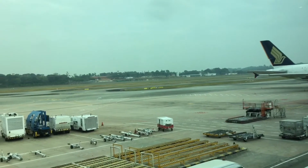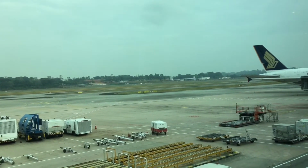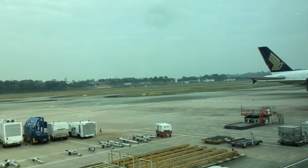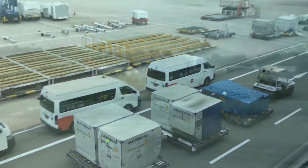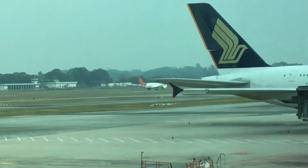So we are meant to take off in 40 minutes and we haven't even started the boarding process, so we may have a slight delay in the takeoff. But again, like on the Perth to Singapore route, we had a delayed boarding, but we took off early, so not sure what can happen. There's an Air India 787 that I've seen land and it is now taking off.